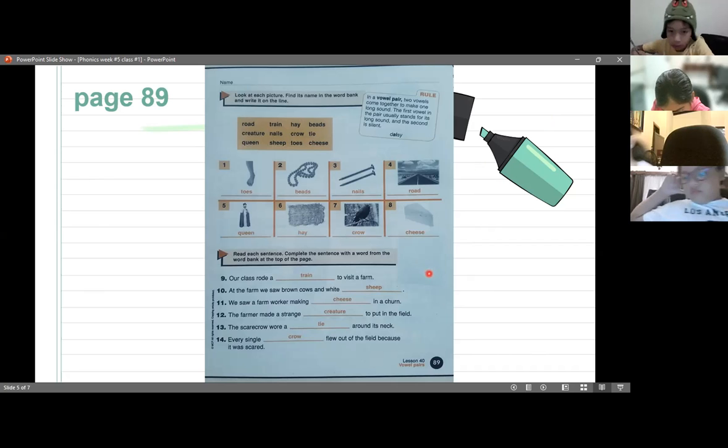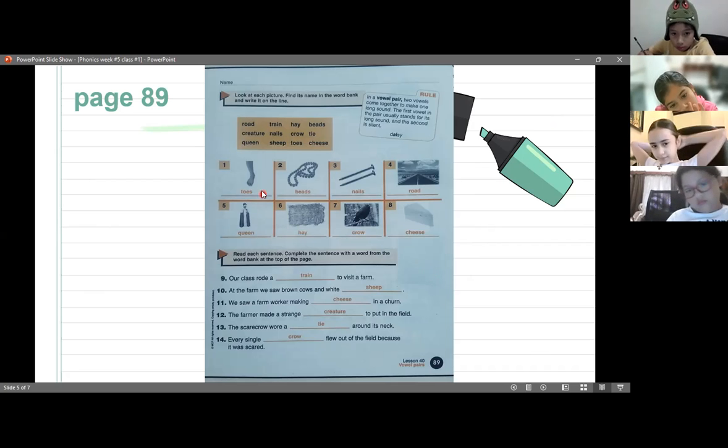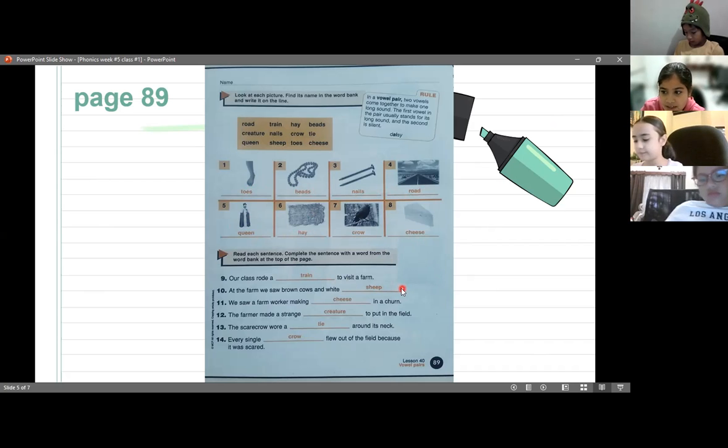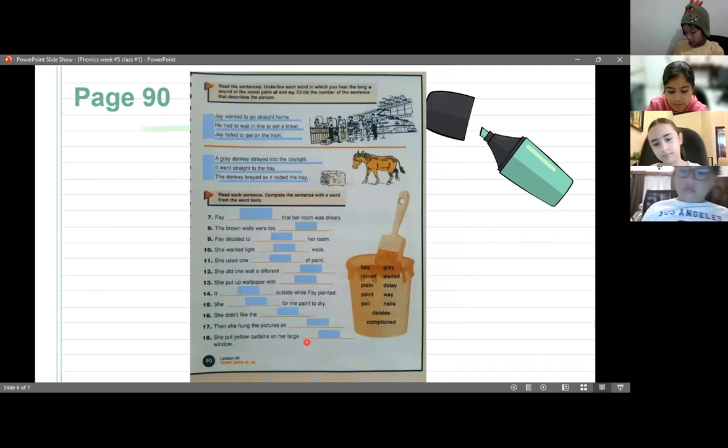Excellent. Did you finish page number 89? Yes. Now, let's pronounce these words. How do you pronounce this word, class? Number one, goats. Number two, beads. Number three, nails. Four, road. Number five, green. Cheese. Number nine, train. Number 10, ship. Creature. High. Perfect. Great job. Now let's go to page number 90.